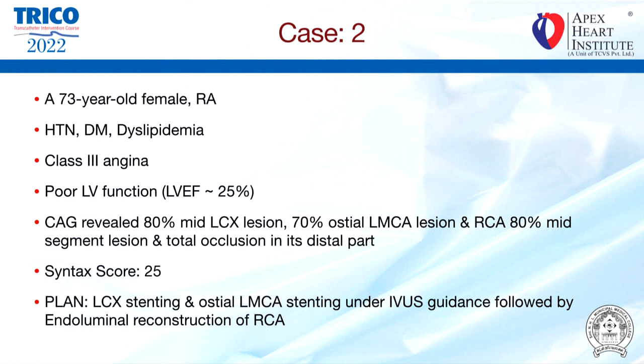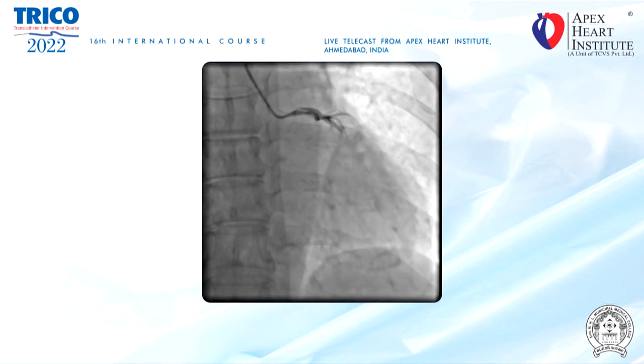So it seems to be a lady with a poor LV function, significant angina, multiple cardiovascular risk factors including diabetes, and multivessel CAD with an ostial left main, 80% mid circumflex and RCA 80%. So it seems that you have an EBU catheter searching for the left main now, and the plan is to treat the left main and the circumflex and do an endoluminal reconstruction of the RCA.